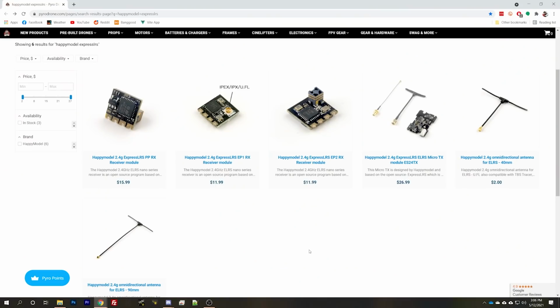There's a PP, an EP1, and an EP2. So the only difference between these really is that the PP uses an STM32 processor, which are becoming much more difficult to find. So I think HappyModel made a run of them, but I don't know how long they'll last, and that's why they cost more, because the STM32s are a little bit more difficult. And you actually get a benefit if you purchase the EP1 or EP2, as those use an ESP32 processor, and that processor has Wi-Fi on it, so you can actually do Wi-Fi updates, where you can only do pass-through on the PP.